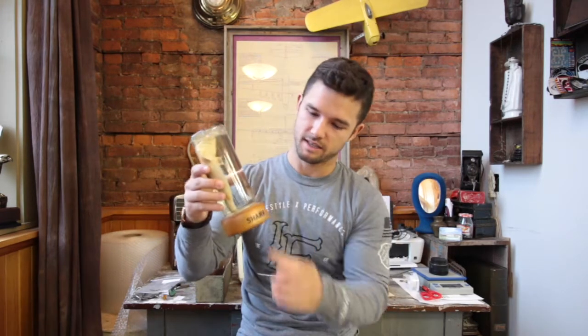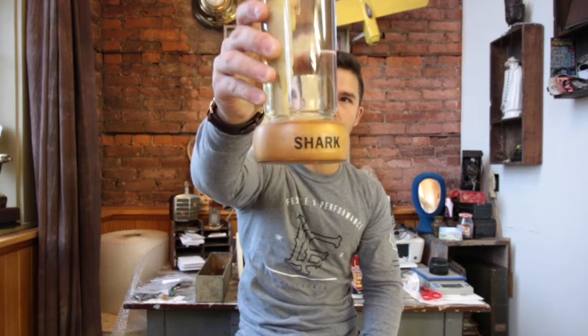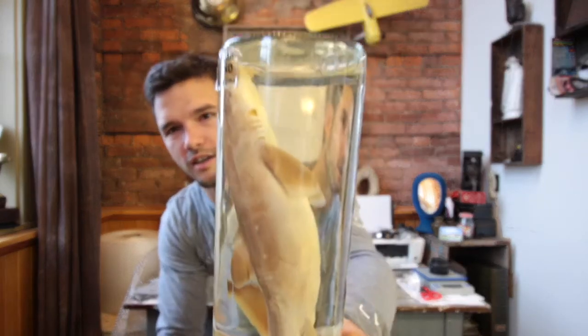So the weirdest item I purchased all day was this. Yes, you can read it. It says shark. This is a real shark in a jar.